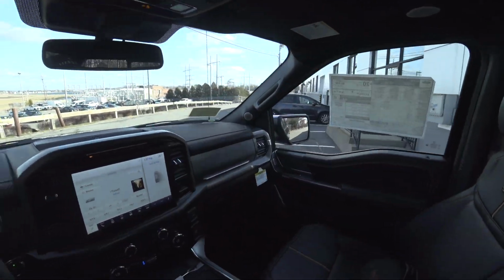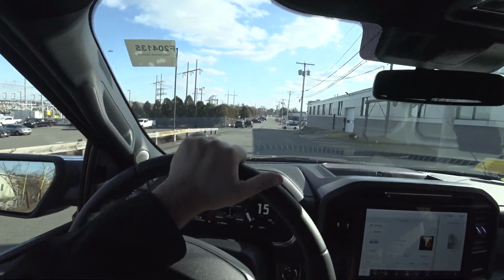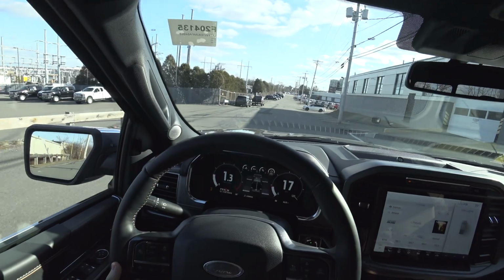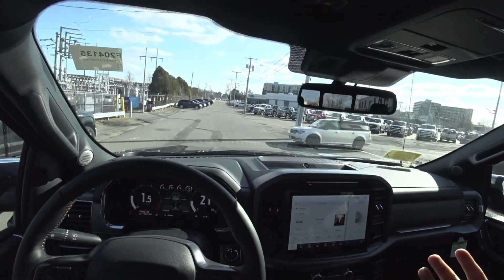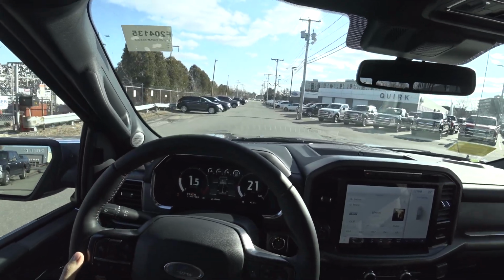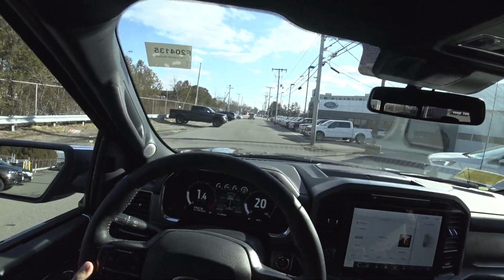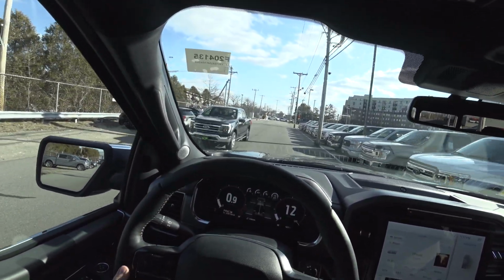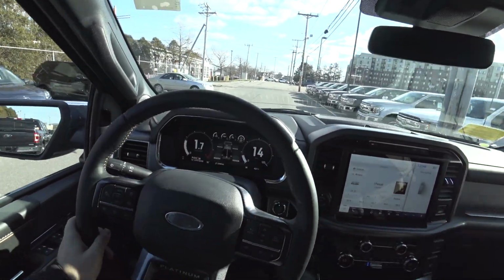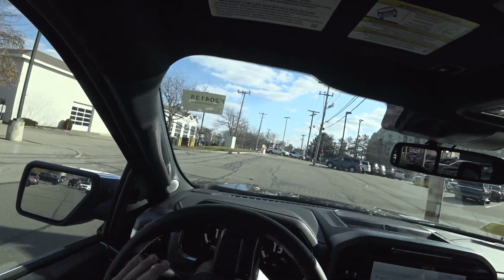I am blown away by this truck. This definitely is on par with the Ram now. Ram beat out the F-150 in terms of interior luxury, and now it is very much on par, maybe even a little bit above the Ram. It is a bargain for sure.